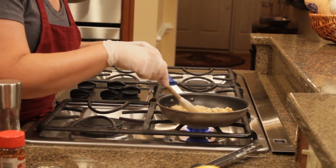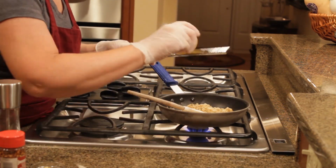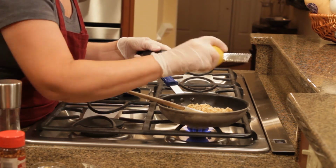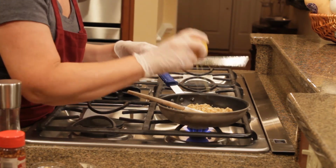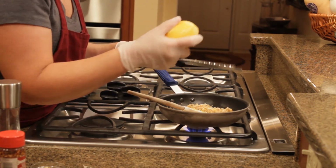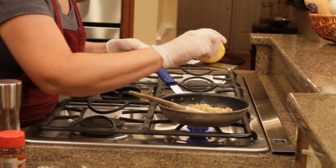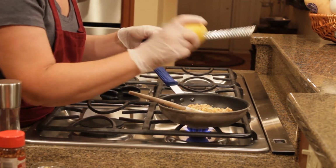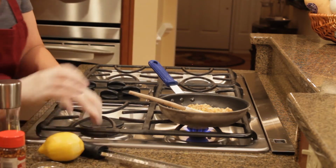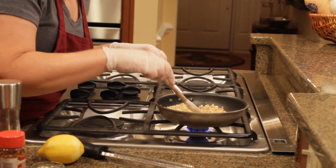All right, and for the last couple of minutes on that, I'm going to zest in, and this came from my vegetable basket, remember? I have lemon in there. I'm going to put in a little bit of lemon zest. And when the lemon zest hits the heat of that pan, it really is going to make that lemon come alive. And the breadcrumbs will absorb that lemon. All right. Okay, those are nice and toasty. I can smell the lemon zest.